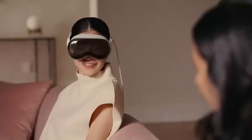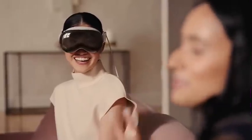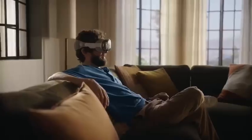5. Spatial audio for an immersive sound experience. The headset features spatial audio technology, providing a truly immersive 3D sound experience that makes users feel like they are inside the virtual world.